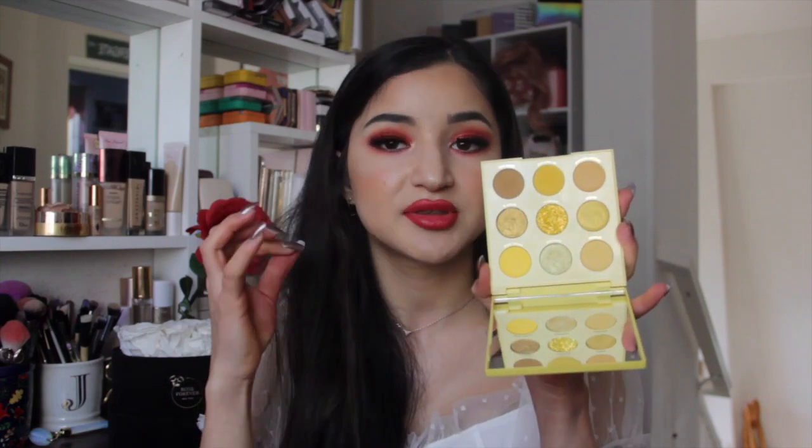So, okay, this looks like shit, honestly. It really does look like poop. Like on the eyes, it adds this little extra depth to a fully yellow eye look without taking away from the yellowness of it.